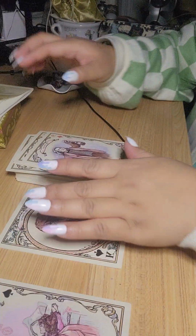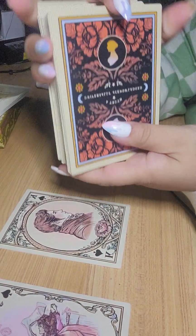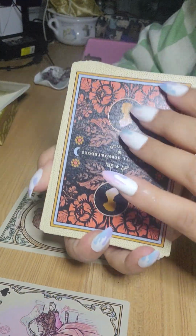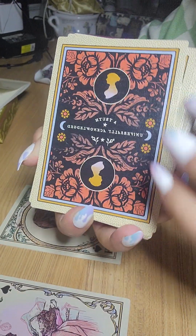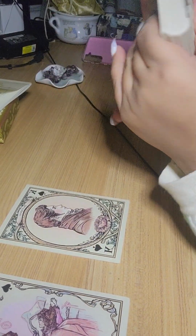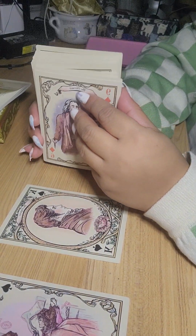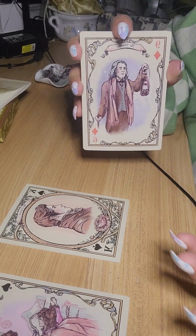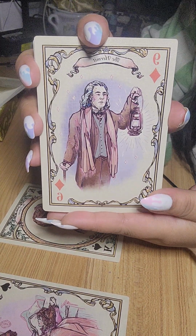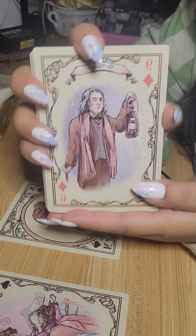So how I would read this is the bottom deck would be the energy of the card. And look at the back. It says, a truth universally acknowledged. I love it. It's just so very intricate. The artwork speaks to me as well. So I would look at the back energy of the deck and I would say, okay, Hermit. So this is a focus on solitude and really self-reflection and time for yourself, especially when making decisions.